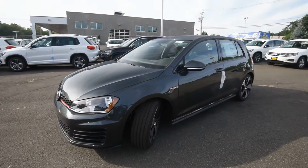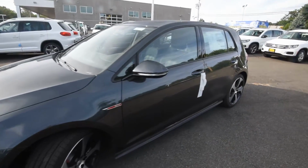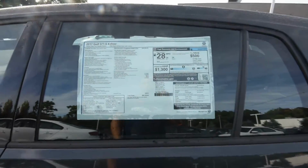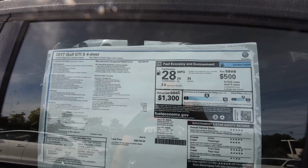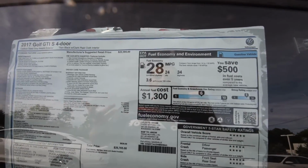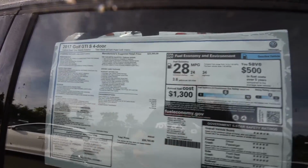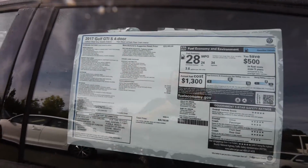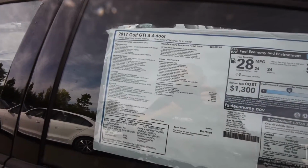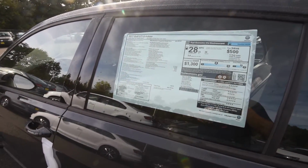Under the hood is the 2-liter turbocharged 4-cylinder, good for 210 horsepower, 258 pound-feet of torque. It is paired up with a standard 6-speed manual transmission or the optional DSG dual shift gearbox, that's the 6-speed automatic. Fuel economy, pretty good, 24, 34 city highway respectively, with a combined of 28, and this is the manual transmission car, so that's not too shabby. A lot of people experience higher mileage than that quoted by the EPA, so keep that in mind.